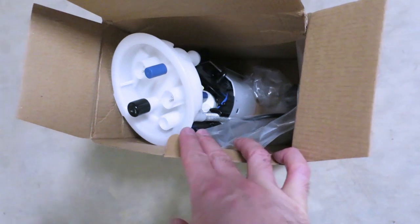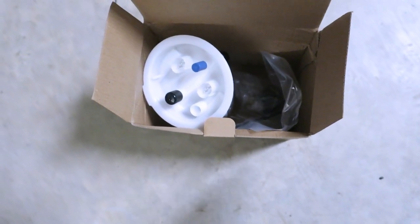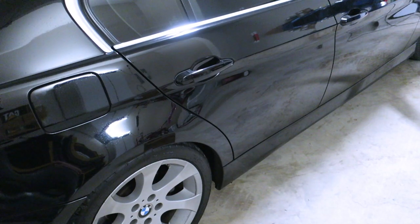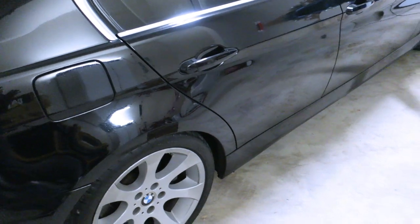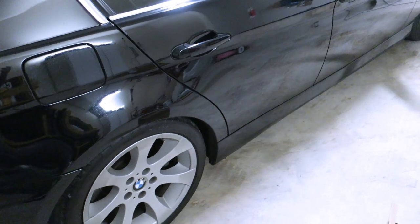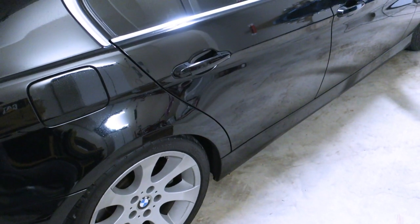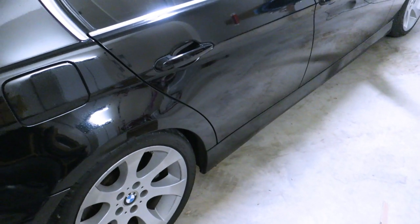It's the complete assembly with the bucket and the leveler and everything you're going to need, and a new seal for the top of the tank. So I'm not about throwing parts at a car, but at the same time this has 180,000 miles on it. So far as I can tell, it's the original fuel pump. Maybe it was changed once in its life, but even still, there's a lot of miles on that pump, and I want to change it proactively just for maintenance before it becomes an issue.